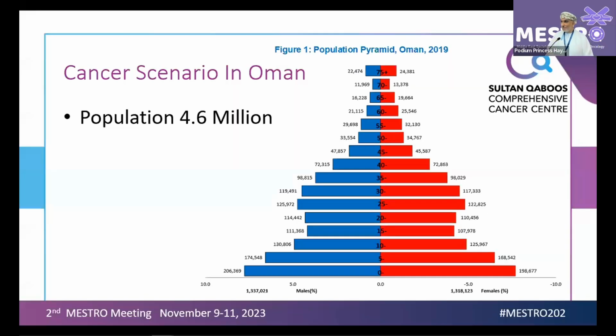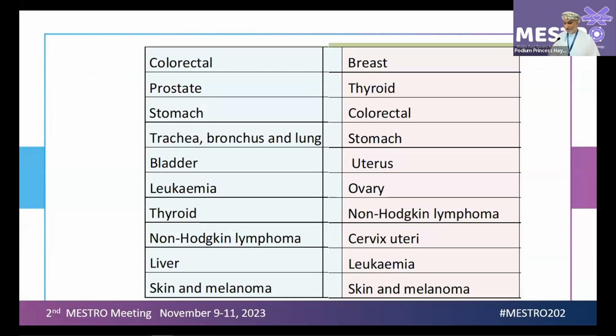So, what is the scenario in Oman? We have a population of 4.6 million. What I want to highlight here is the population pyramid. We have a very similar population pyramid in the whole of our MESTRO region. Very young population, very few elderly. We need to talk about that.